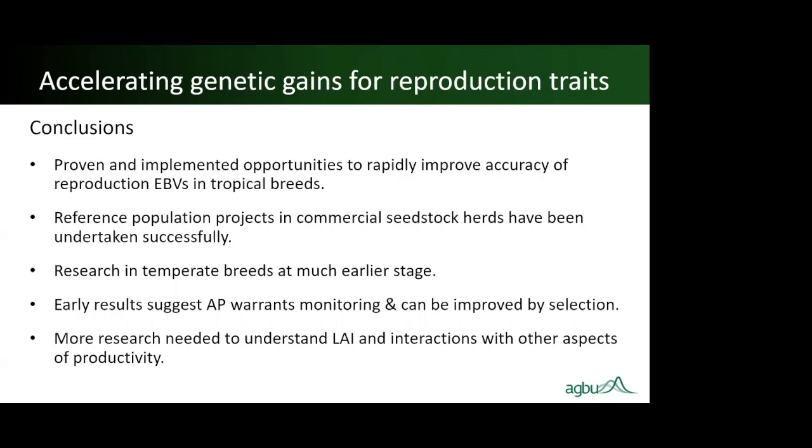In temperate breeds, the research into these traits is at a much earlier stage, but our early results suggest that age at puberty definitely warrants further attention. The fact that we only had 50% of heifers pubertal into mating, I think, means that it's a trait that needs to be included in the genetic evaluation and at least monitored as selection pressure is applied in other aspects of productivity. Clearly for those breeds, we also need to tackle lactation and oestrus interval, and that will be the focus of future research in those breeds.